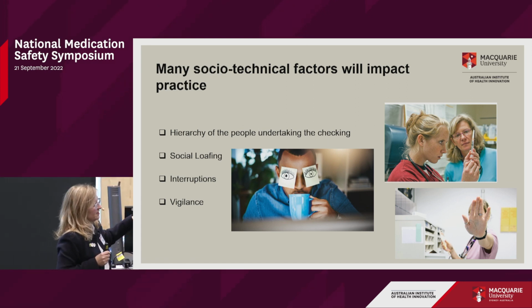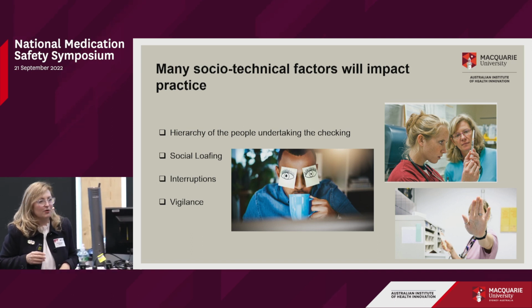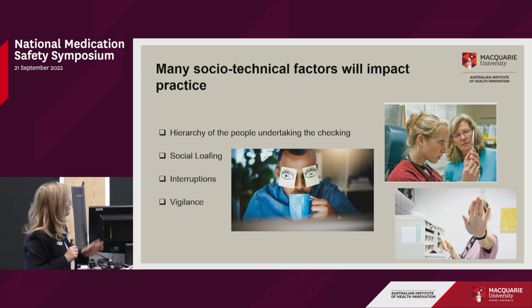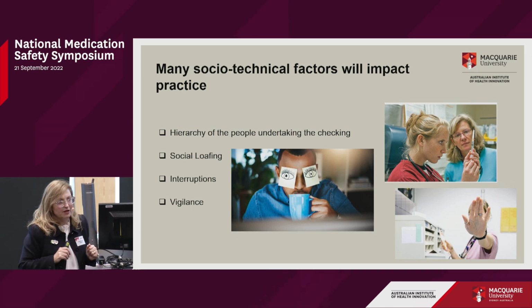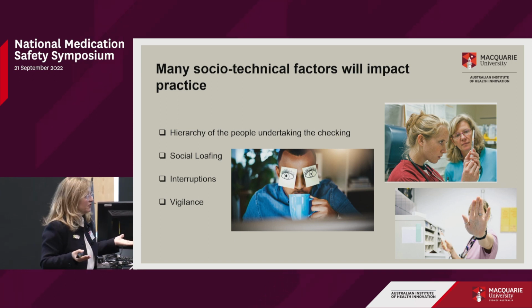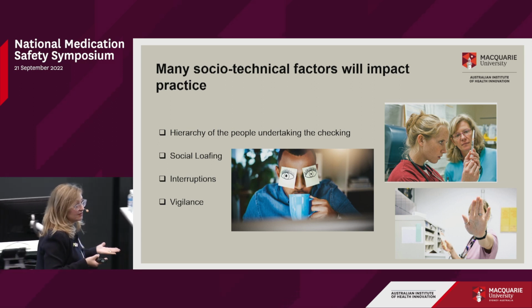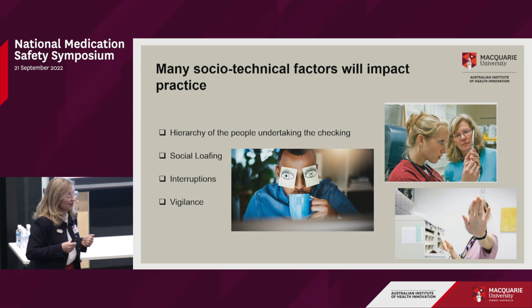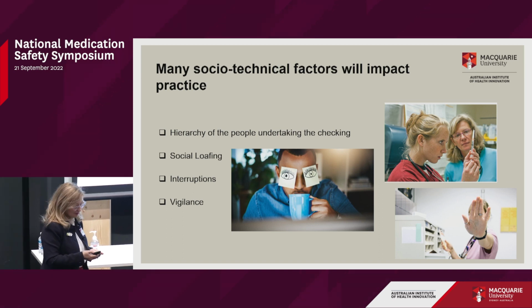We know interruptions are a major factor here. You're interrupting somebody else to do their work, and we know that's associated with errors as well. And there are also some people that are just more vigilant than others. And so there may be certain characteristics of individuals who may be better at double checking than others.